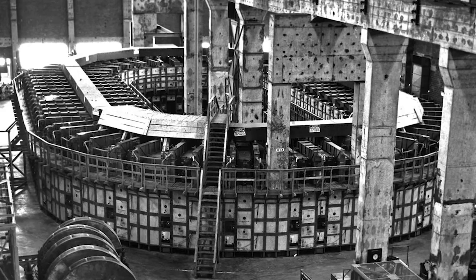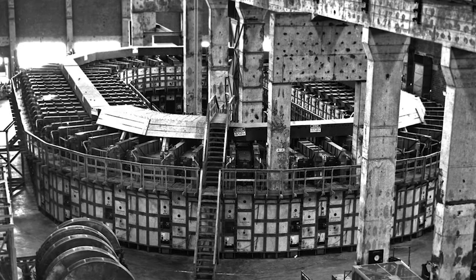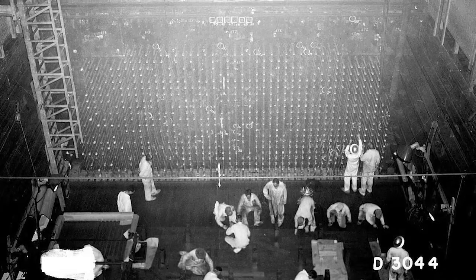They also found in the Second World War that when you run a reactor, a nuclear reactor, one of the byproducts is plutonium, which, oh, by the way, is fissionable as well. You can have it go critical if you get the mass correct. And you can make it and quickly separate it in a chemical process.